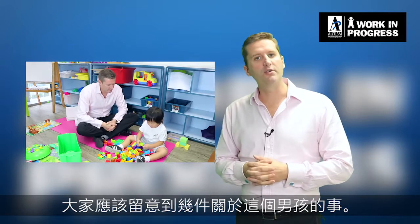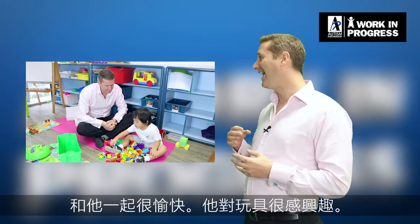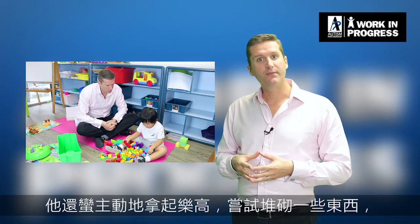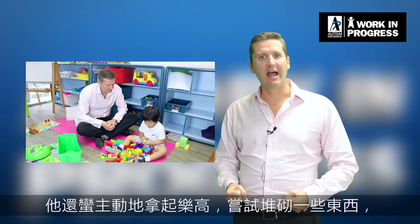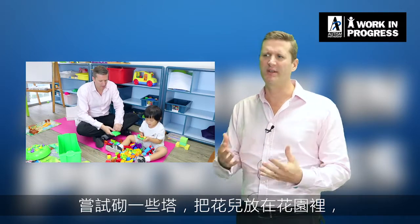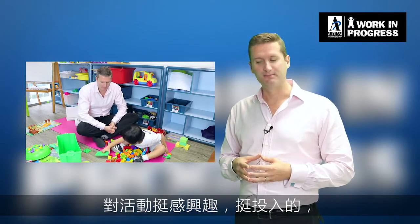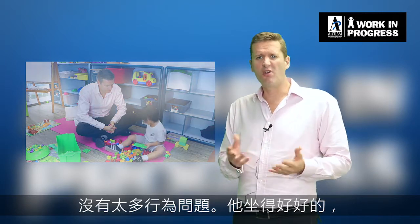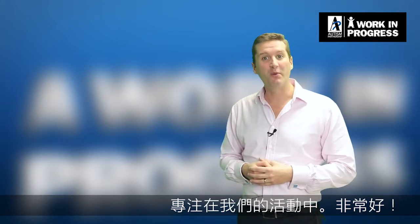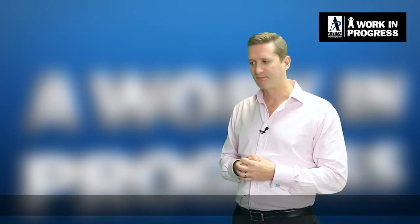Okay, so there's a few things you notice with this young man. Firstly, he's very, very cute, isn't he? And a delight to hang out with. He's very interested in the toys. You can see him quite actively grabbing the Lego and attempting to build some things. He tried to build some towers. Also in that session, he was putting flowers on a garden and seemed quite interested in the activity. Quite engaged. There was no real interfering behaviors. He sat well and was quite focused on what we were doing, which was really wonderful. So those are some really good strengths we can see from that video.